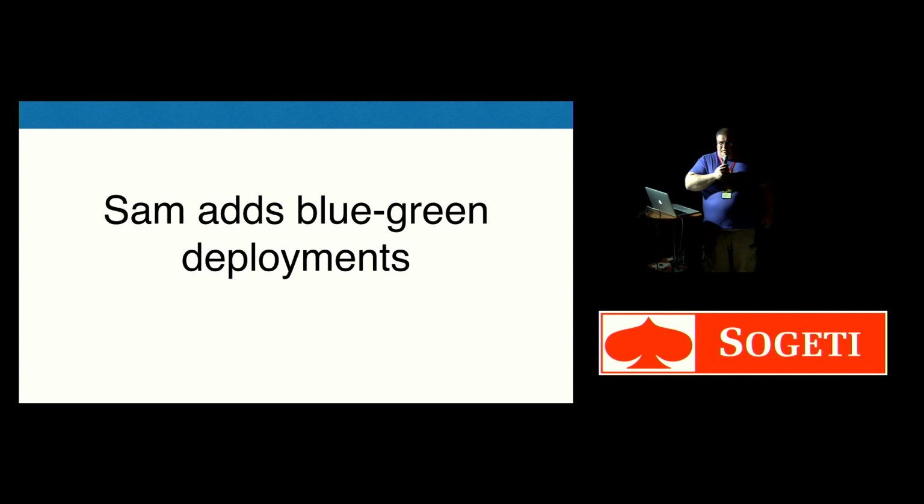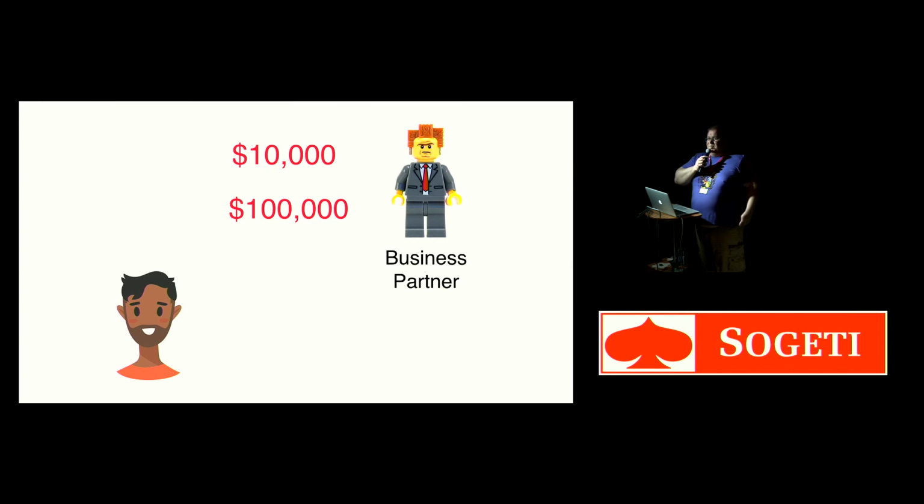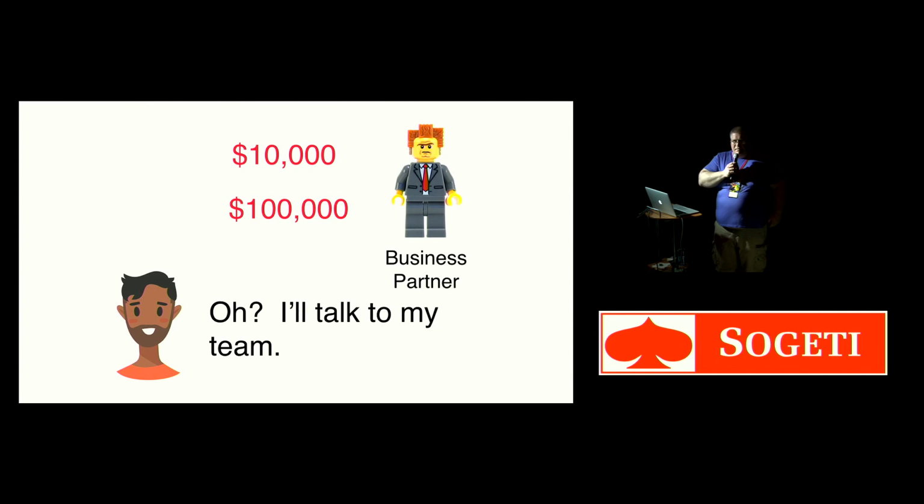So let's talk about BlueGreen, because this is the last critical piece that you're going to need to be able to seamlessly push to production with high quality code if you've been able to achieve everything else in this presentation. So your business partner comes to you and says, every time we go down, even for a few minutes, we're losing $10,000 to $100,000 in revenue. All right, this is an outlandish use case, but stick with me. It's like, oh, wow, I had no idea. Let me talk to my team. So anytime we go down, even if it's planned, yes. Even on weekends? Yep.